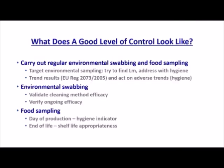So what does a good level of control look like? So we've got clean, we've got good quality raw materials, we're avoiding cross-contamination by having separate hygiene areas with separate equipment and staff. We've got thermal process as well in place. So what does a good level of control look like? Well, you only know if you do sampling.